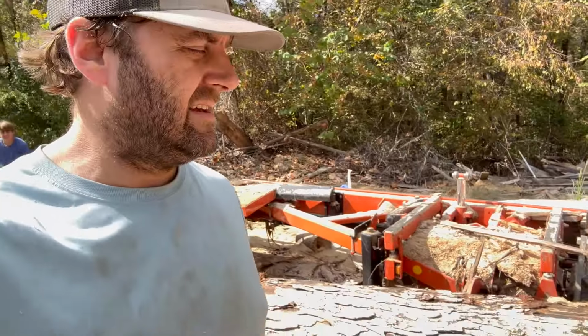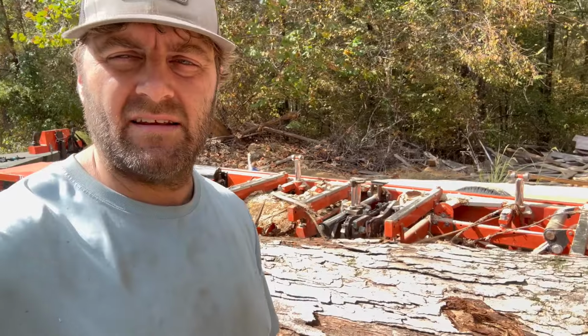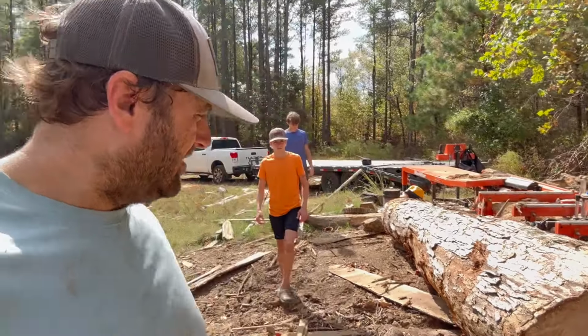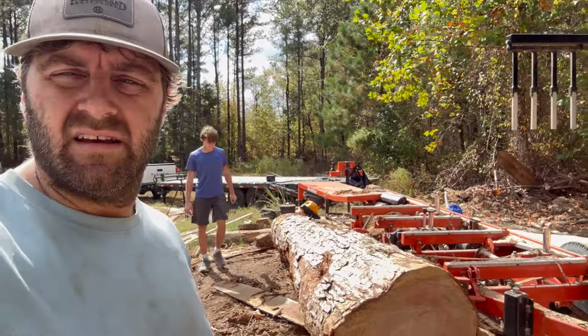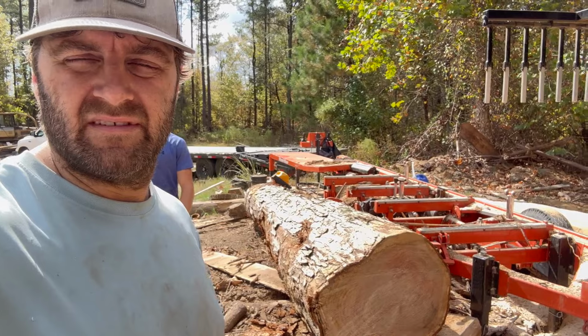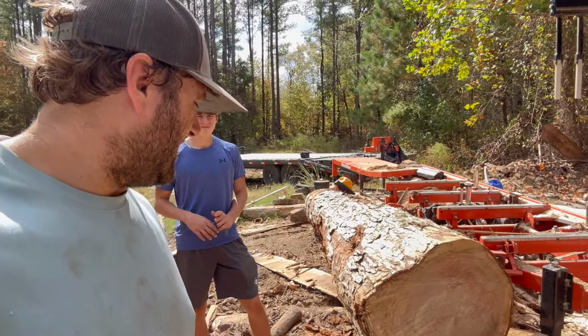All right, guys, that was a chunk right there. That was picking my tractor up. It's not but 13 feet long, but still, it was heavy. The sawmill shouldn't have any problem picking it up because it can pick up pretty heavy weight, but that tractor was struggling. All right, we're going to go eat some lunch.